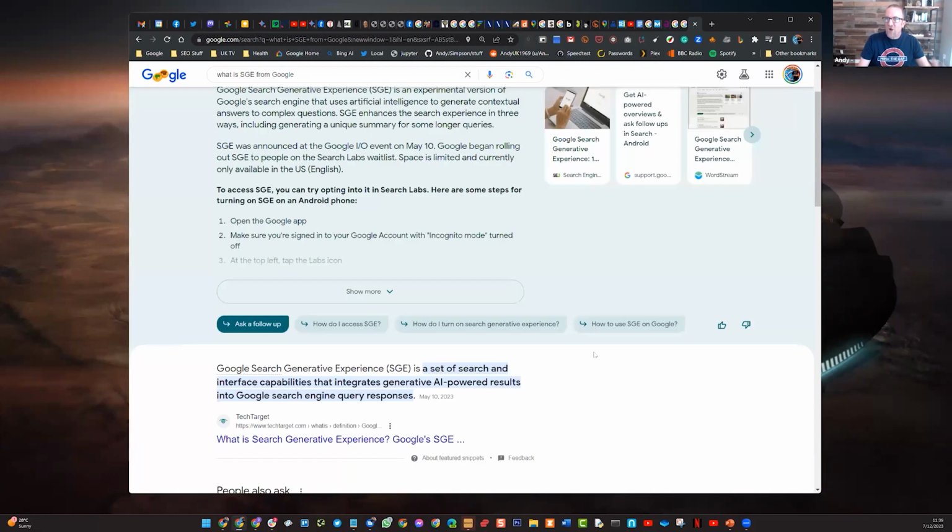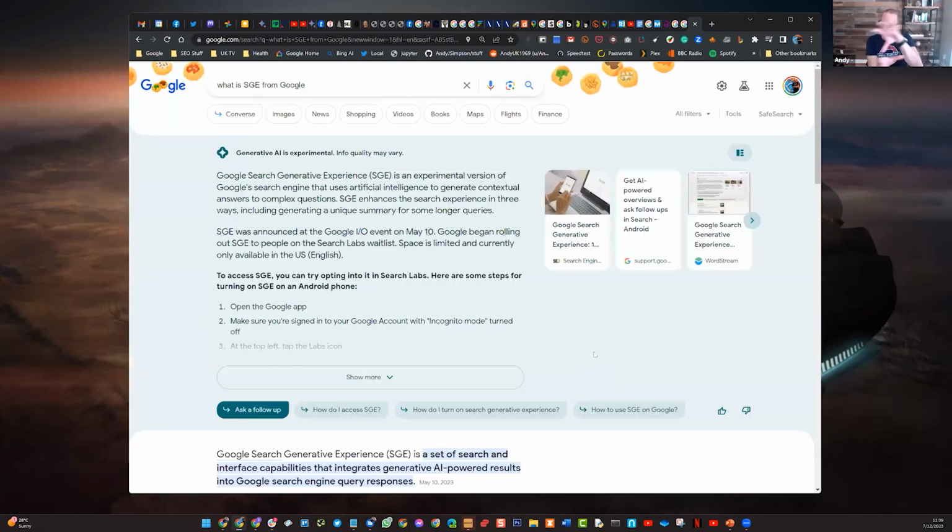But at the very top, this is that fancy color. Colors can vary, and you'll see that in a second. So we get a summarized version, like a featured snippet summary from the websites that are listed on the right-hand side.